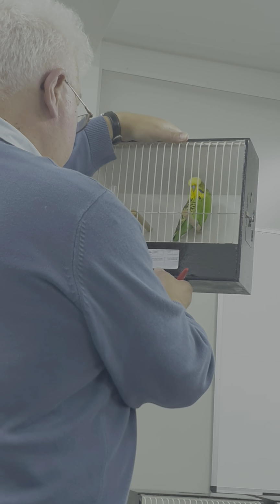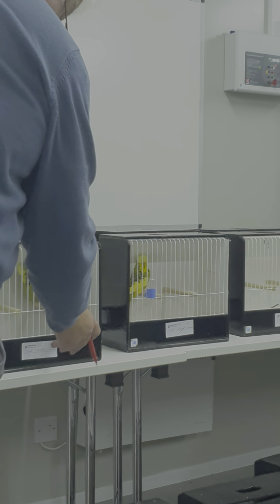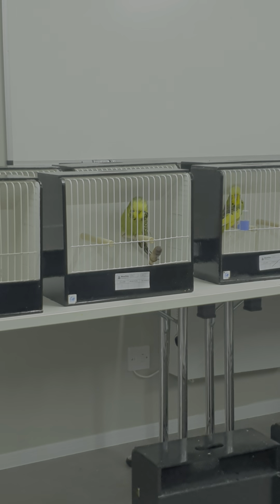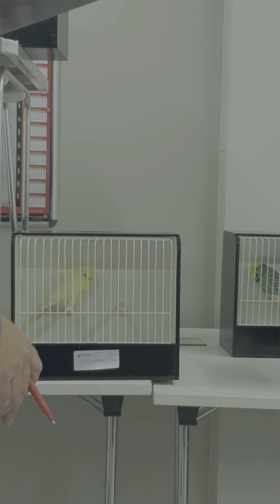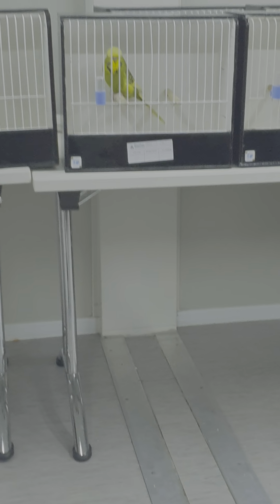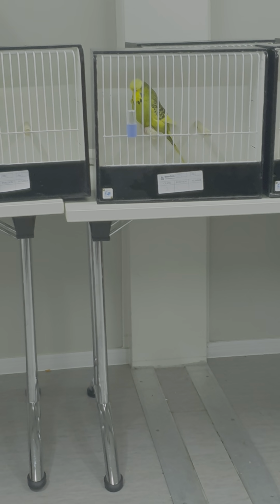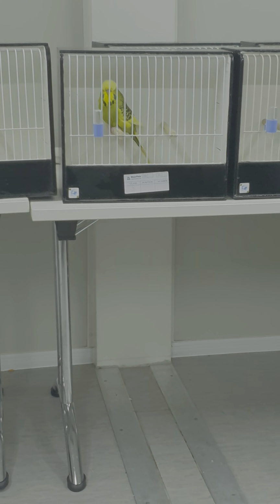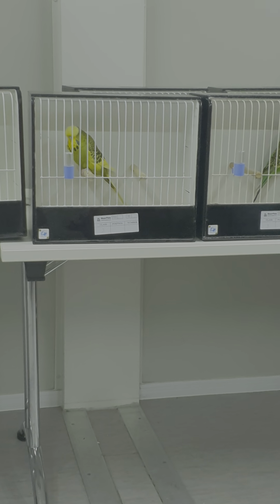The light green here is nice and upright. His eye is just on and above, and he's grey green when he shows. For depth of mask, width of head, you're looking for a reasonable sized faced bird that carries the shoulder through to the body and down.